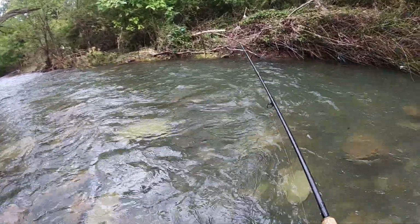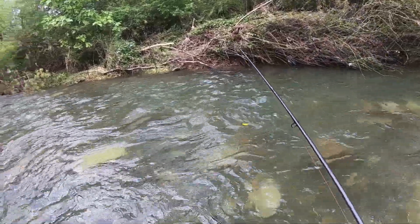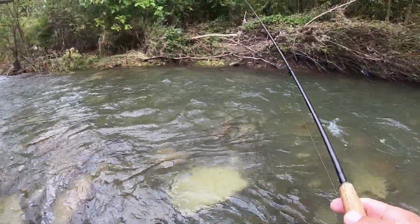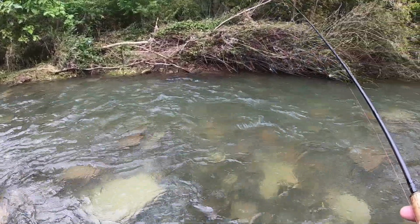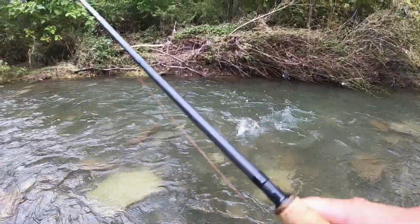There's a really nice hole coming up. Let's take a step up. I usually do like 4 or 5 good drifts, take 4 or 5 steps when you're in a hole. Just keep working different seams. Don't really throw the same area back to back if you didn't get a take. Oh, there he is.